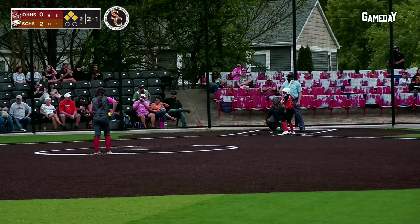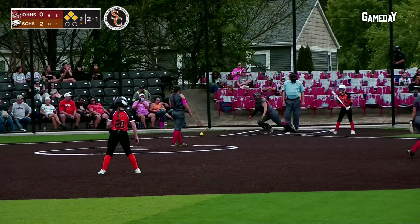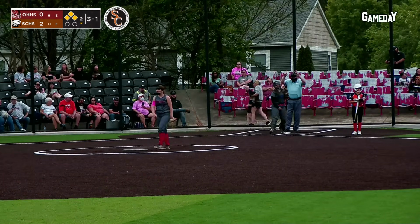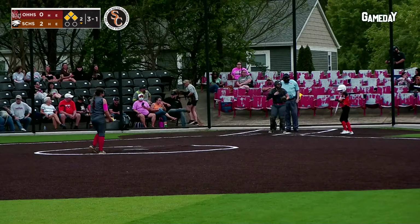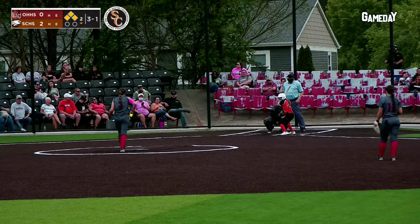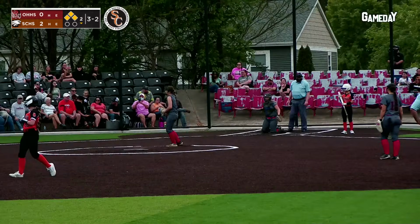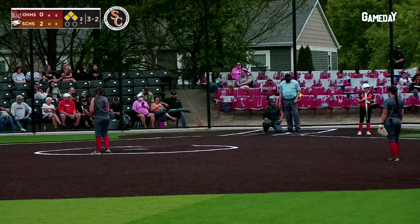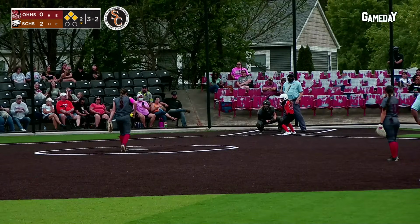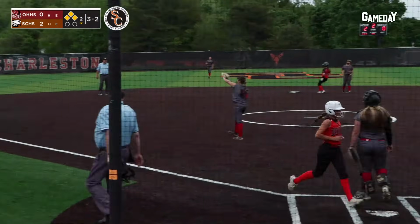So South Charleston with nobody out, still an opportunity here to put up a very big crooked number. That pitch is down. That'll take the count to 3-1. So a 3-1 count to Abby Milan, the South Charleston right fielder. And here's the 3-1. That pitch called at the knees for a strike, so 3-2. Big pitch here coming up for Oak Hill. That pitch is tapped, and it will be foul.